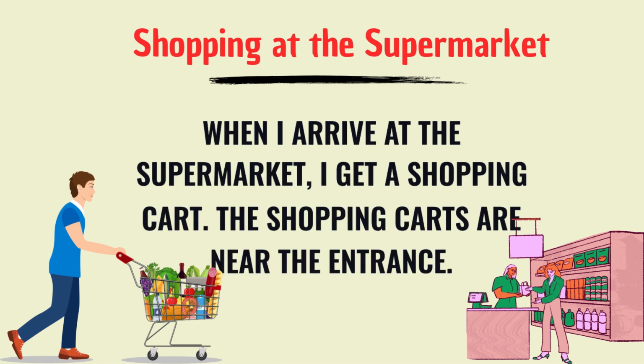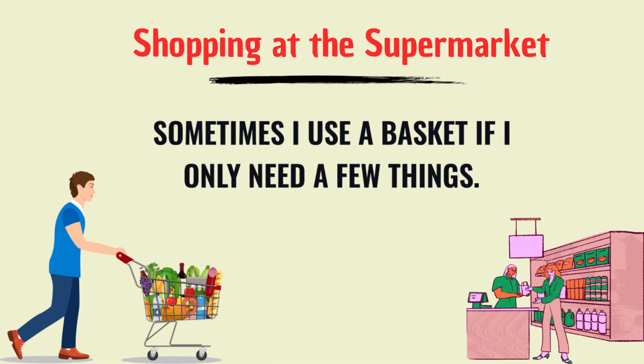When I arrive at the supermarket, I get a shopping cart. The shopping carts are near the entrance. Sometimes I use a basket if I only need a few things.